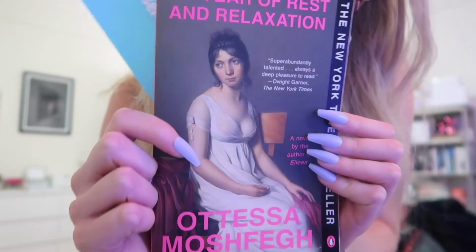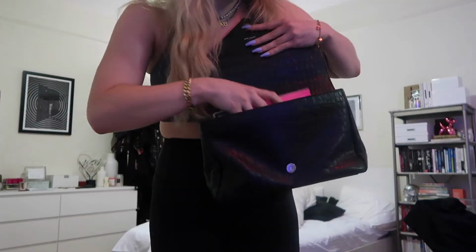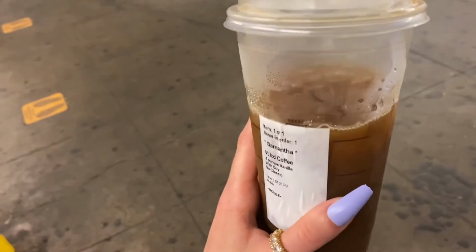I don't usually like to read on the train, but I've just been trying to force myself to read more lately. This is the book that we are reading. Aurora lent it to me. I'm going to put this in the bag. Because I'm so sporty, I feel like this makes me look a little bit nicer, like I'm actually going shopping. I don't know. Who cares?